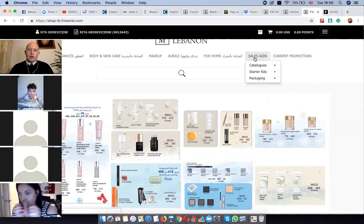If they want to find catalogs, sample kits and other products for sales aids tools, they will find them under sales aids.